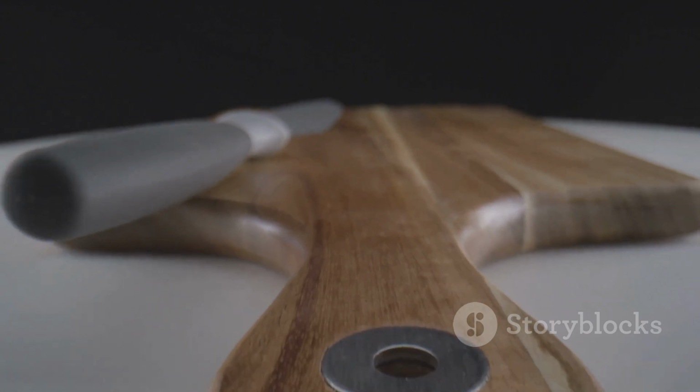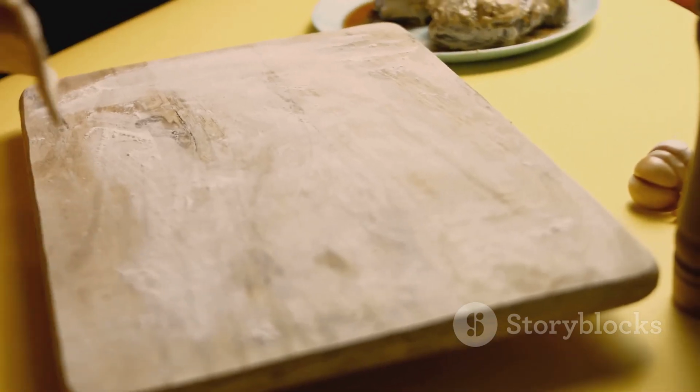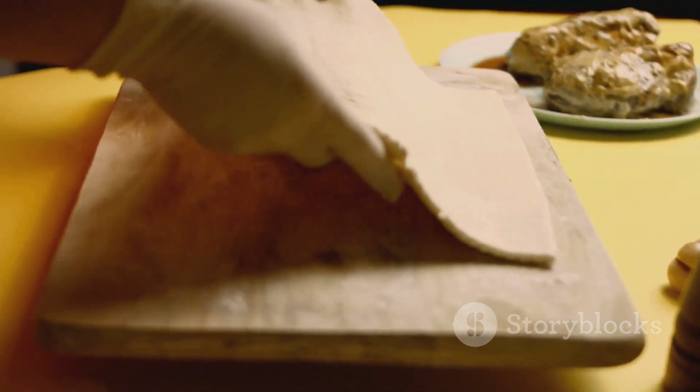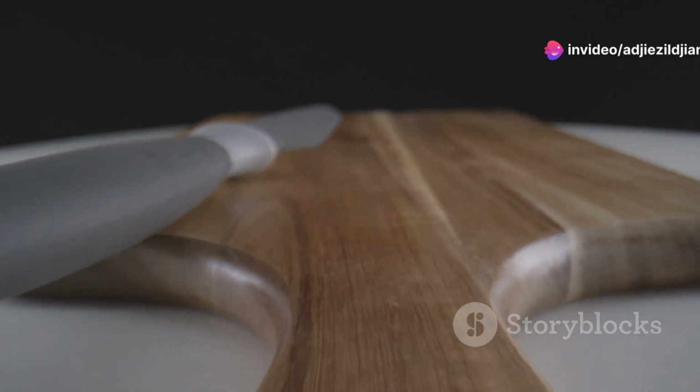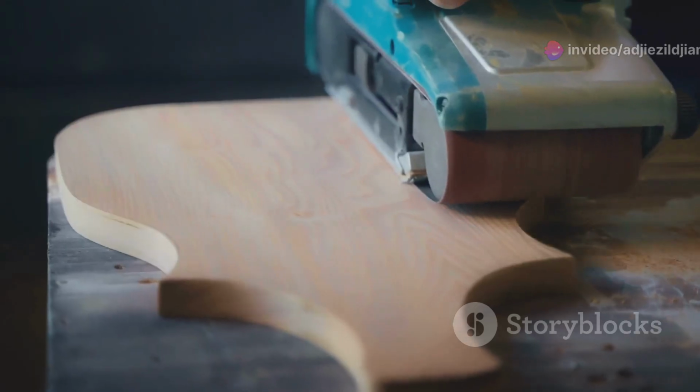Self-healing properties. Maple has natural self-healing abilities, which helps prevent bacteria from getting trapped in the wood. Over time, shallow knife marks can heal as the wood fibers close back up.